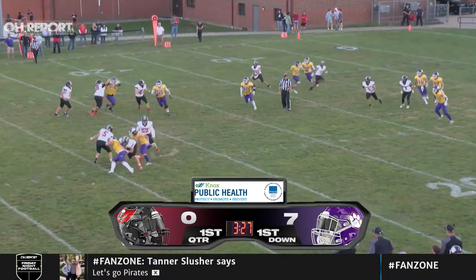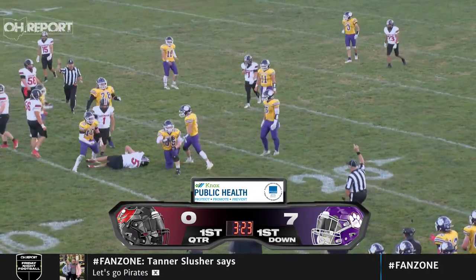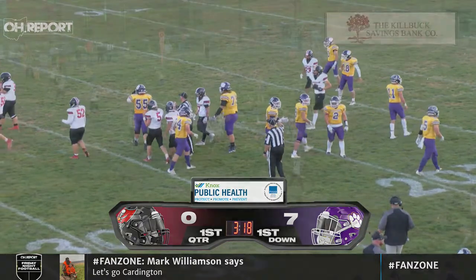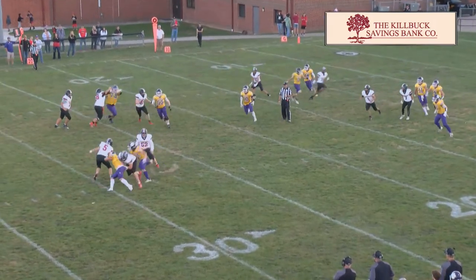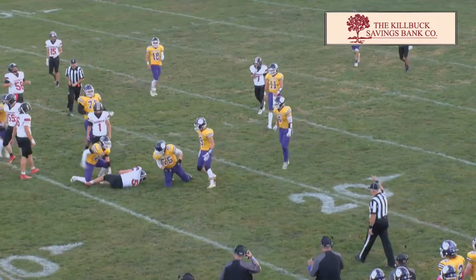There's pressure, jukes a bit. Now he finds room. He's into the secondary, brought down perhaps a bit before the line of scrimmage. Linebacker's doing a good job of collapsing and not allowing that to get out of hand. Blake Elliott with the tackle.